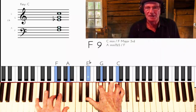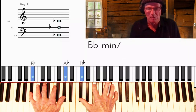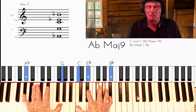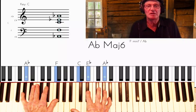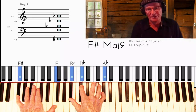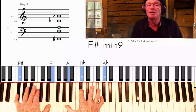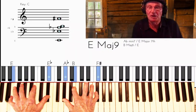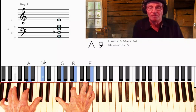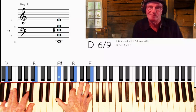And then the F 9 to the B-flat major 9 to the B-flat 6, then a new minor 9, whoops, that's a minor 9, B-flat minor 9, E-flat 9, A-flat major 9, A-flat major 6, and I make that a new 2, A-flat minor 9, D-flat 9, and this would be G-flat or F-sharp major 9, F-sharp major 6, then F-sharp minor 9, B 9 to E major 9, to E major 6, then E minor 9, A 9 to D major 9 to D major 6, 6-9.